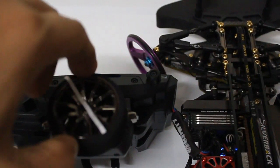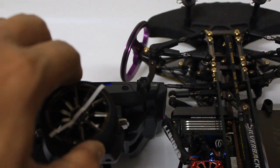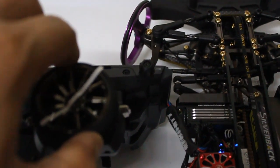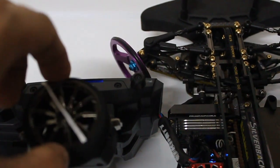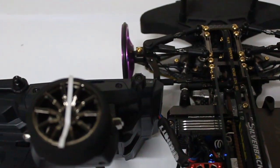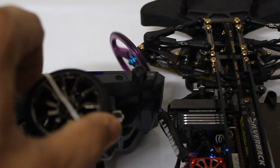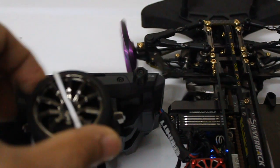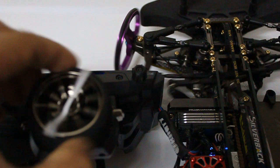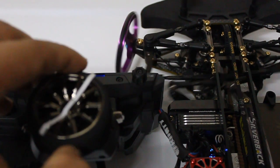Here is a slow-mo comparison of my M17 versus my MT4. First, let's look at the M17. So it has a high-speed Sanwa servo and the 491 receiver. And if you look at the slow-mo, there is still some delay. This is slowed down to 20% of the original speed.